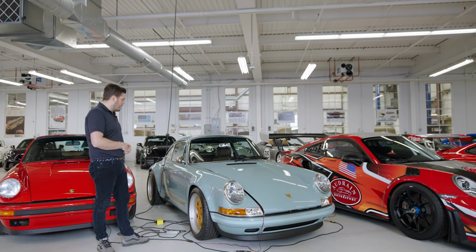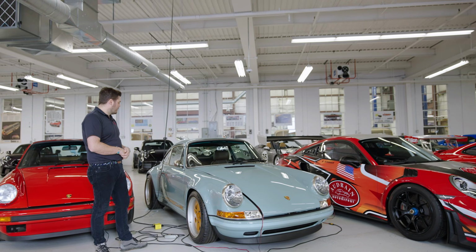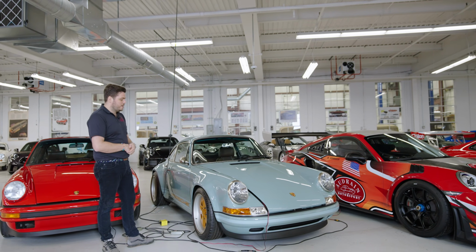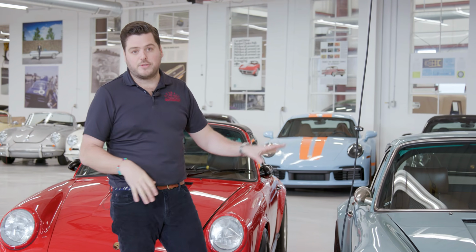That's what they're famous for. The amount of hours that go into building these cars is incredible, and the product is immaculate. Great car, love it, and it also gets driven regularly.